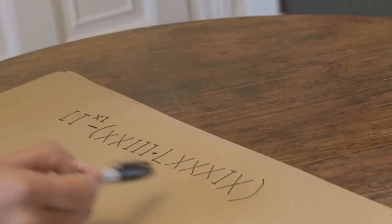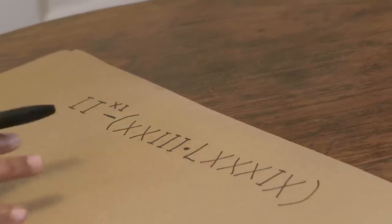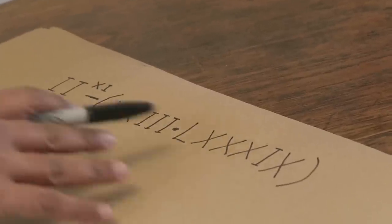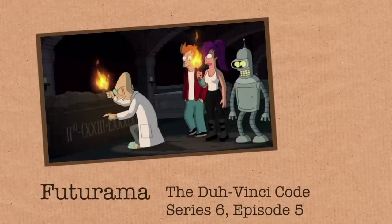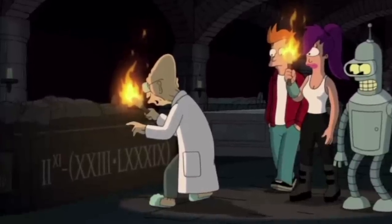And so they go to Futuroma, as they call it, and they're in a crypt, and they find this tomb with this mysterious Roman number on it. Well, it's not a number, and it's not a date either, really. It looks more like a Roman mathematical equation. Look at these Roman numerals. So to understand what this is all about, we need to look at Mersenne numbers.